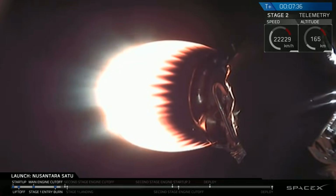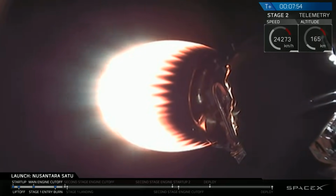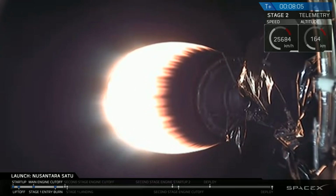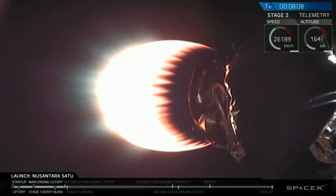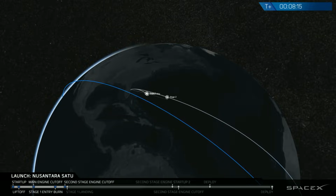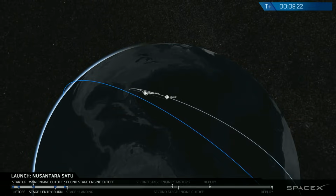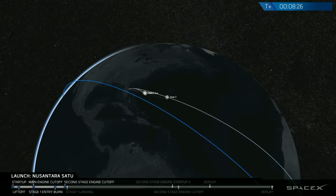Terminal guidance. Stage 1 entry transonic. And that second stage engine is glowing bright there. When SECO starts, that engine will turn off. Stage 2 FTS is safe. Stage 1 landing startup. And we have SECO. Okay, shutdown. Stage 1 landing legs deploy.